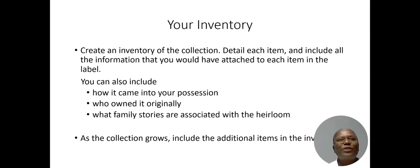It doesn't matter how large or small your collection is, because usually what happens when extended family and close family members realize that you are actively keeping items for your family archive, they tend to donate. So as your collection grows, additional items should be added to the inventory.